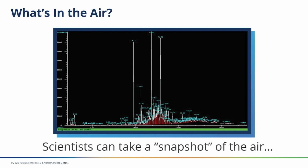And typically, if we measure chemicals in the air in any indoor environment, we will find anywhere from 200 to 1,000 different chemicals in the air at any particular time. This particular picture came from a home showing about 500 different volatile organic chemicals in the air. So it can be very complex. And that's the real world.